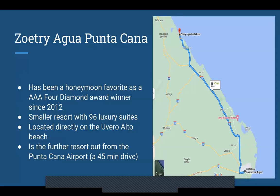So Zoëtry Agua Punta Cana has been a honeymoon favorite as a AAA 4-diamond award winner since 2012. Guys, that's a whole decade. So that really speaks wonders to this resort and what they can offer. They are a little bit of a smaller resort. They only have 96 luxury suites. They do have a few different room categories that we'll take a look at as well.